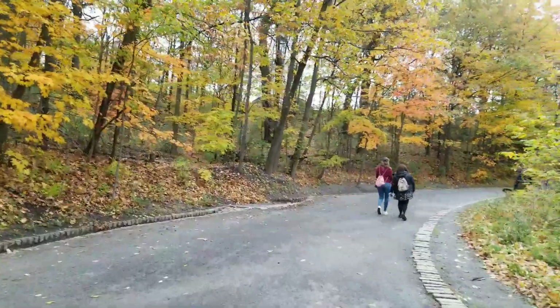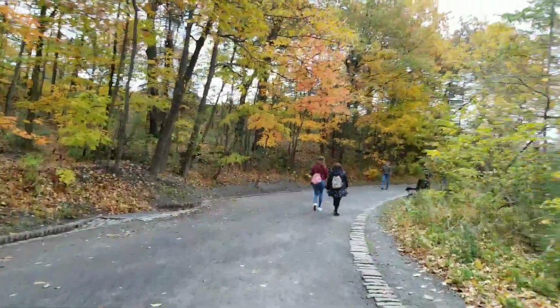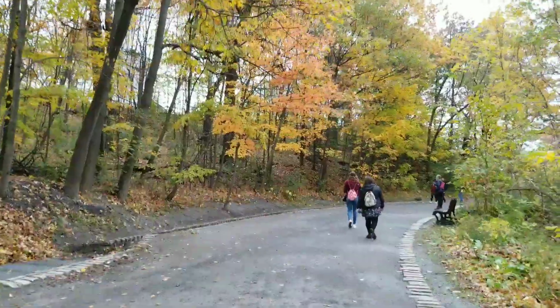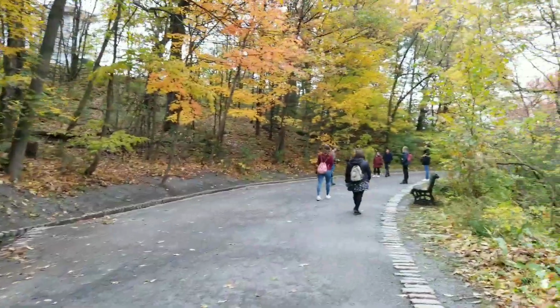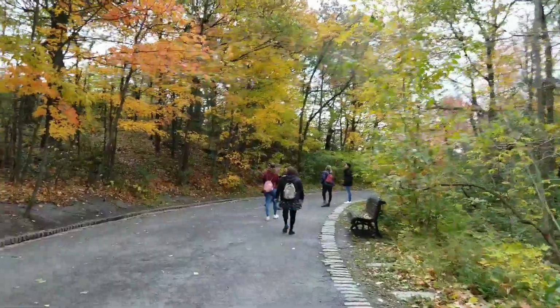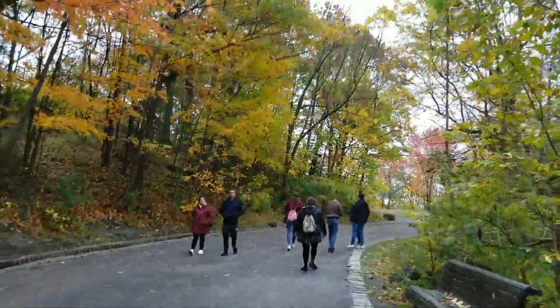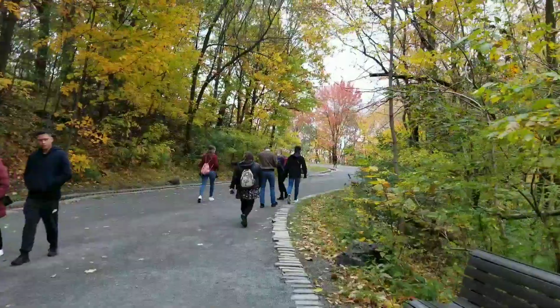Okay, so now we're going for another trail. It's apparently taking us to the cross at Montreal. I have no idea where I'm going, but I'm following the people and the trail. It's been about 15 minutes of walking uphill, so let's see how long it takes.